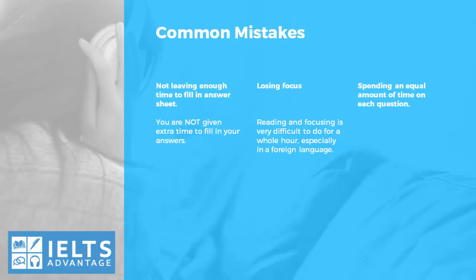Spending an equal amount of time on each question. So this is a big one. Lots of books and lots of teachers suggest spending 1 minute on each question, so giving an equal amount of time to each question. This is actually not very good advice, and we're going to look at why it's not good advice in the suggestions in just a few minutes.